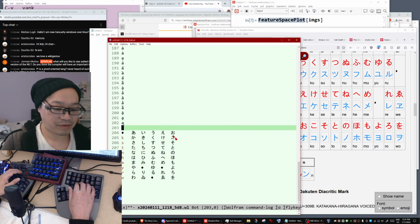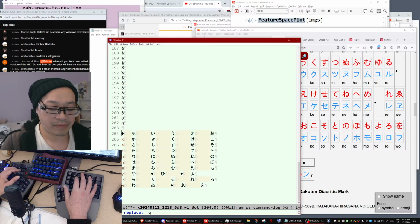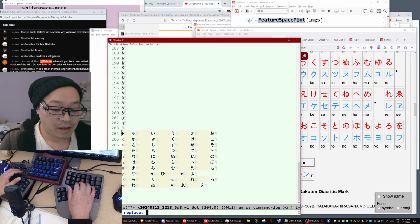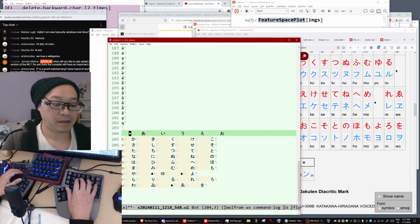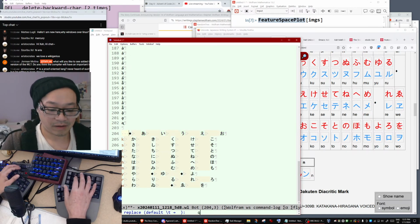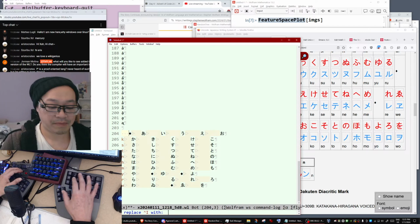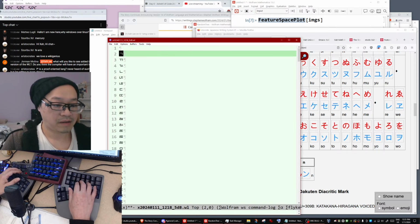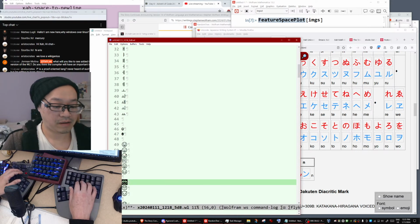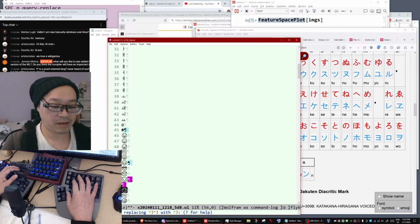So I want to turn them all into lines. So tab, query replace tab by space. Okay. Tab by space. And turn them into a line. So now, change double empty line to a single empty line. Okay.